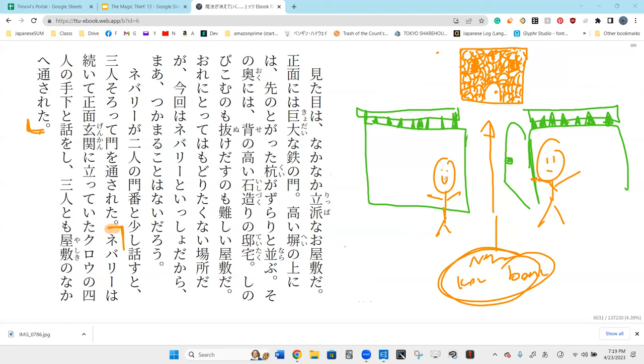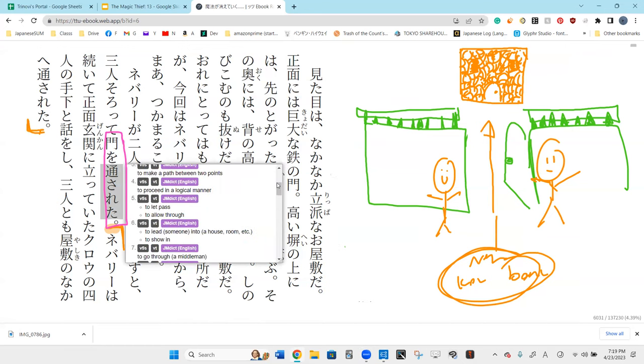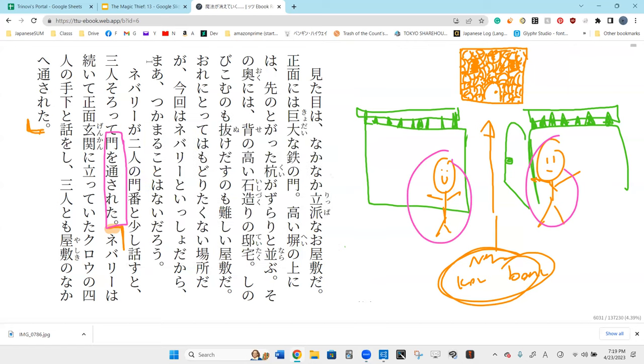So in a way it's saying they were passed through the gate, or specifically saying the gate was passed through. How can this be? This is not passive. Why is it passive when the gate could be the direct object? Kind of weird. Sareta: we passed through the gate. It probably comes from "to let pass," with the idea that the guards are allowing them to go past. We were allowed to go, the three of us gathered and were allowed to go through the gate. We didn't sneak in. We were allowed. We're told sareta.